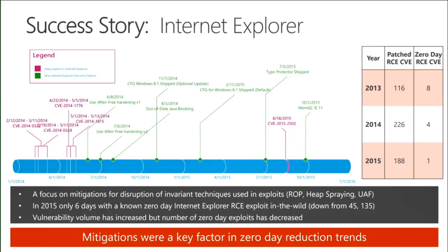And so what you see in the green is, rather than responding with that conventional approach, which was more fuzzing, more of the same, we started in Patch Tuesday updates shipping mitigation. So things very similar to what I showed you there, which is we started targeting bug classes with use after free protections.